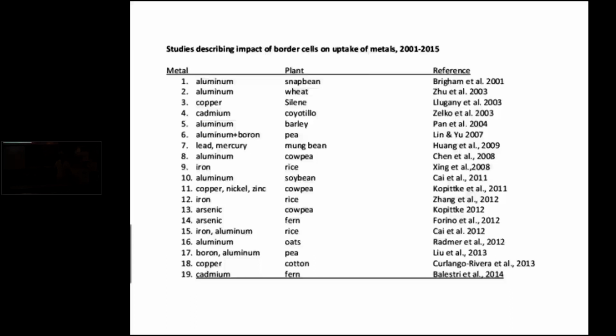There was no uptake into the above-ground parts. But in the species that had very low levels or no border cells, there was a lot. So that got us going.